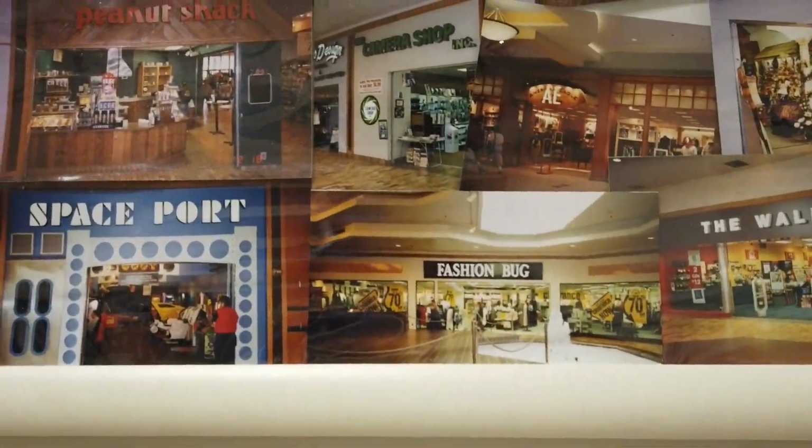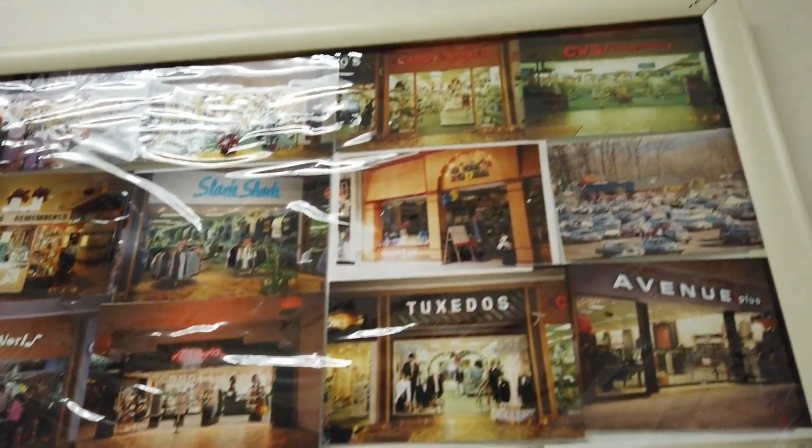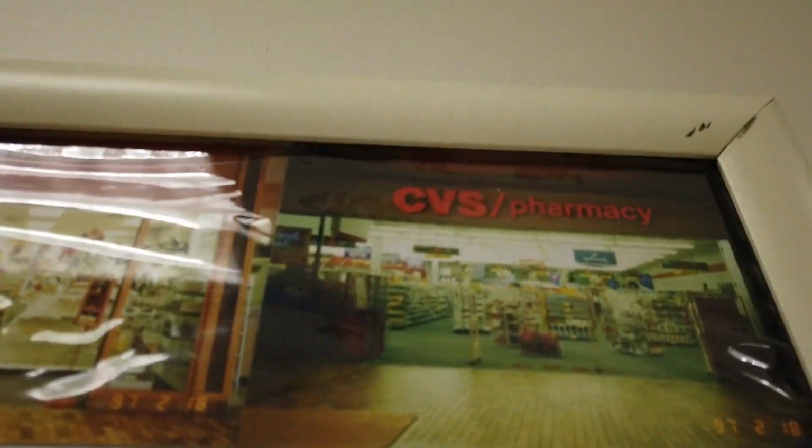But here we have other pictures. We have the Fashion Bug, a lot of vintage photos from this mall. I thought that was really nice that they had these vintage photos. They had a CVS here at one time too. Look at that. Very cool.